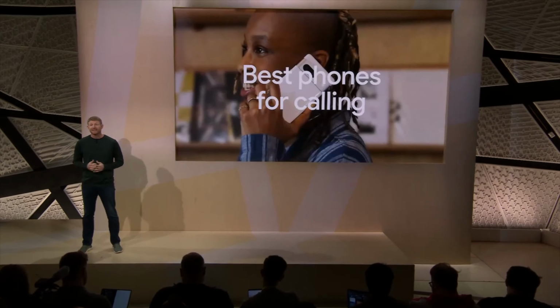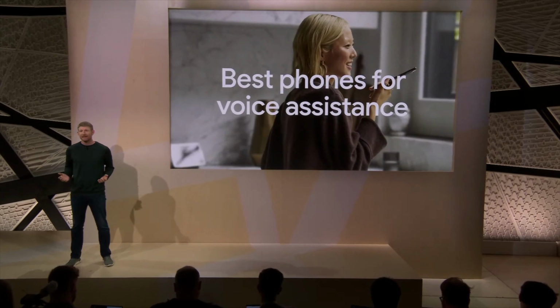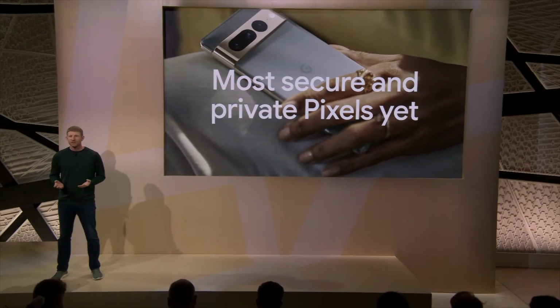I think the overall design looks good. Again, the Android software is some of the best out there. But again, it was mainly about the software side of things. They didn't really talk in depth with regards to the screen resolution, the pixel size of the camera, or the battery, anything like that.